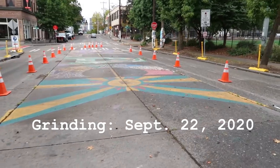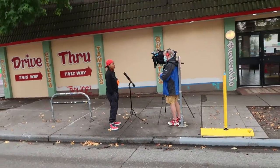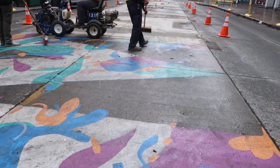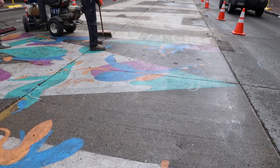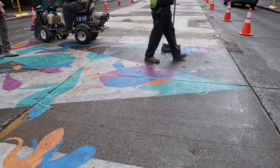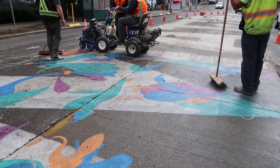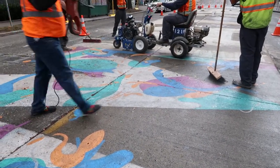The city of Seattle contacted VMC with the desire to collaborate in order to make the mural a permanent Seattle landmark. Office of Arts and Culture was brought on board, helping us coordinate and developing contracts to make sure that the artists were financially compensated for our work. After the damage it experienced from unwanted interventions, the best option in preserving the mural was to just grind the surface smooth and completely start from scratch.